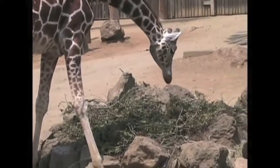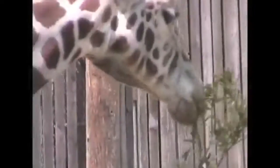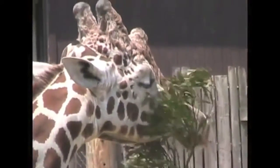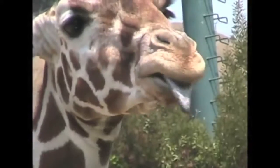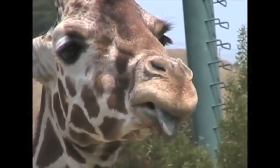Their mouths and tongues serve them well in eating leaves from trees. Their lips are tough, allowing them to eat leaves from thorny branches. And their tongues, well, they're long, and they can grab branches by twisting around them. Here's a nice close look at the giraffe's mouth and tongue in action.